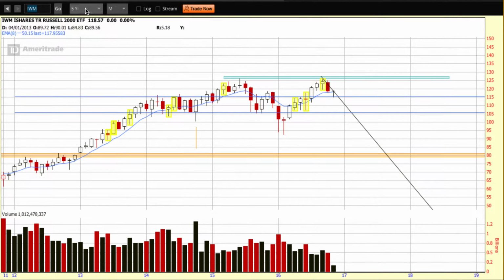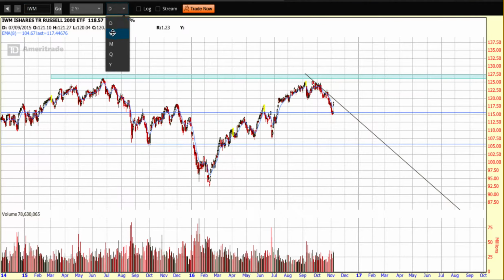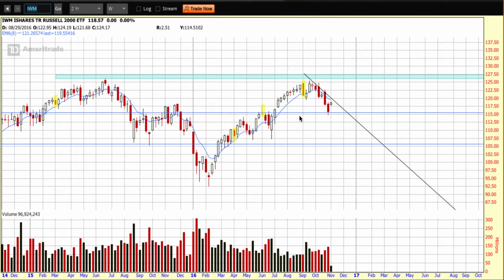So let me move it away from the 5-year monthly to the 2-year weekly so we can better see how price is behaving here. Look where price landed the other day, right on our blue line. I have not moved this blue line for, gosh, I'm going to say at least a year, if not 2. It just stays steady, and I can't believe the way the Russell bounced right off of it yesterday.